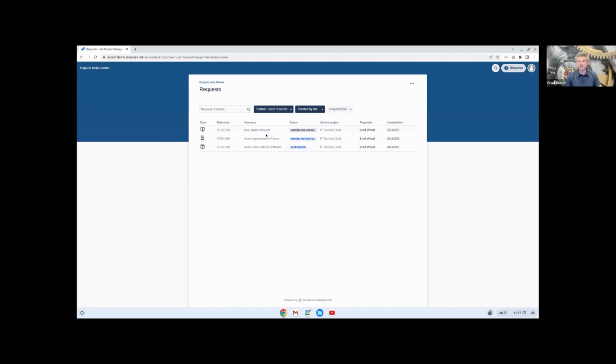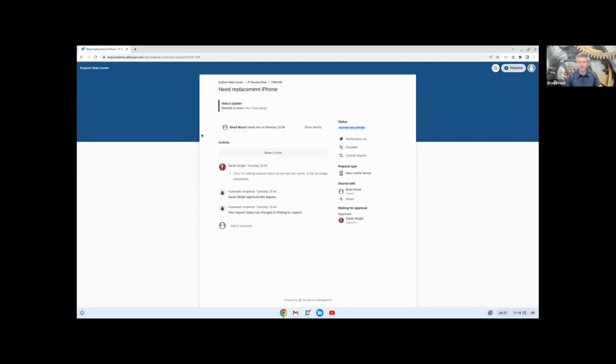And there's a lot of different information displayed here in these columns that you can view very quickly as a customer. Probably the most important or useful column is the status column, which you can quickly see the current status of any of the tickets that you have submitted. And also you can click directly into your tickets by either hovering over this reference number or the summary. So for instance, if I click into need replacement iPhone, and we're back to that customer facing ticket view.